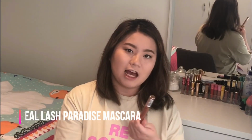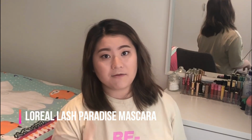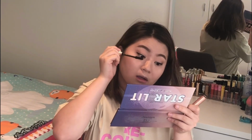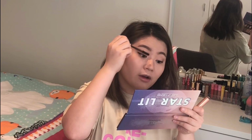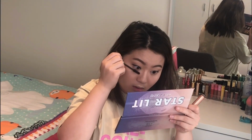For lashes, I have been loving the Lash Paradise Mascara by L'Oreal Paris. This is a very good mascara. It holds up my curls the whole day, so I am going to be using this. Doesn't matter when you get it on the lid, to be honest. I'm gonna scrape that off later. Okay, so that's the eyes done.